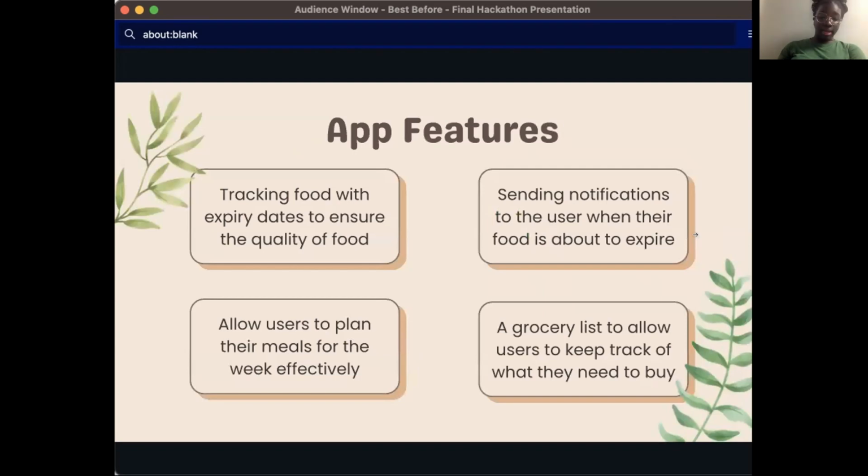So Best Before has 4 main app features: tracking food expiry dates to ensure the quality of food, sending notifications to the user once the food is about to expire, allowing users to plan their meals with their food, and a grocery list to aid meal planning and organization.